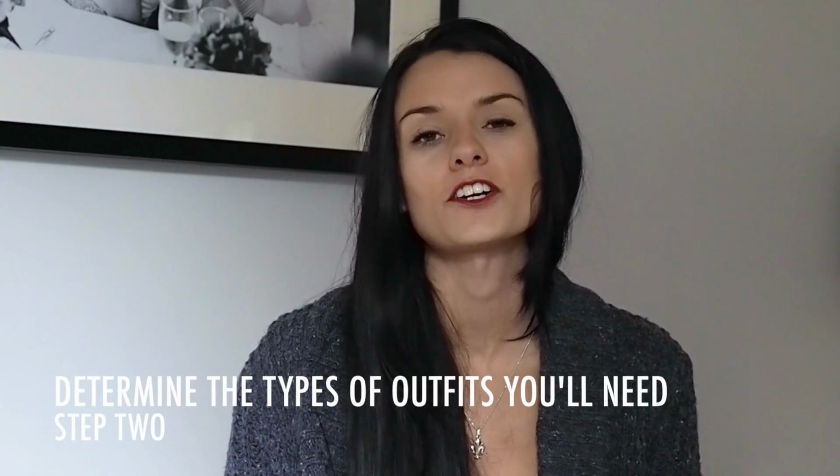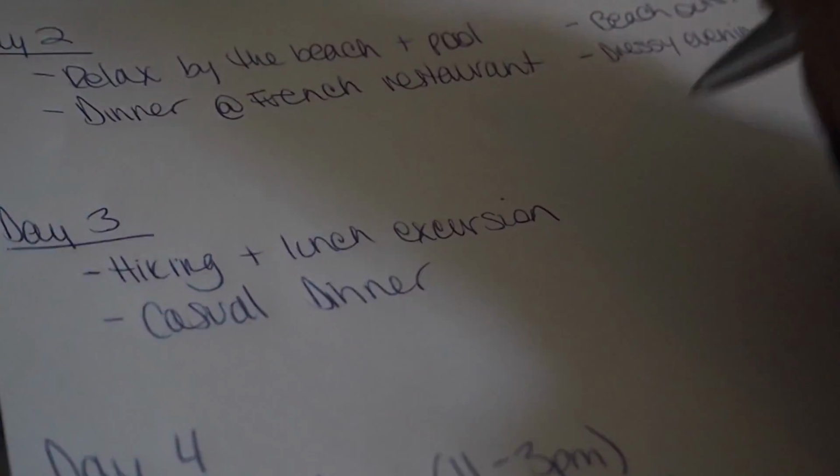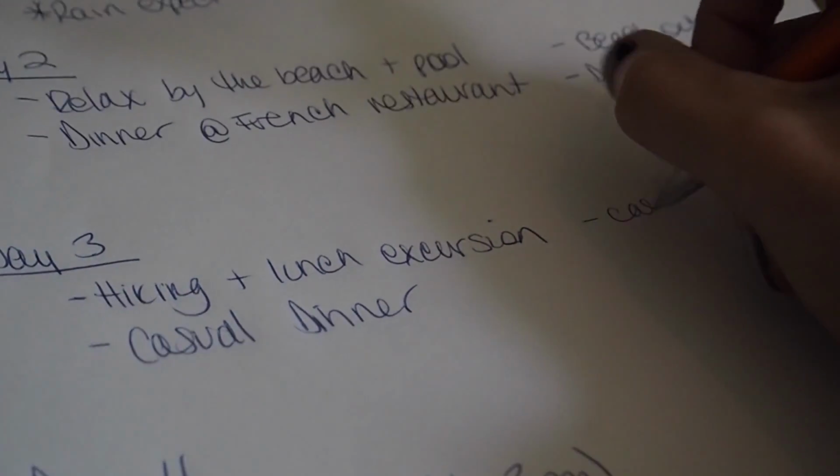Step 2 is to determine the type of outfits that you're going to need. So now that you have your itinerary written out, you can go through it and figure out which type of outfits you're gonna need for each part of your day. Personally, I like to break mine down into categories. The type of categories that I'll use kind of depend on the trip, but generally speaking, I'll break it down into 6 different categories.